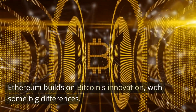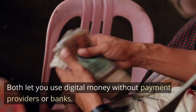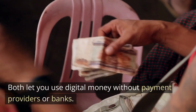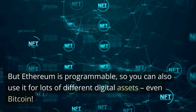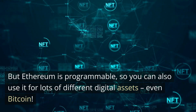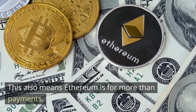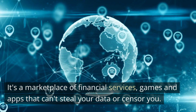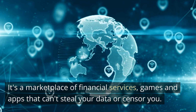Ethereum builds on Bitcoin's innovation, with some big differences. Both let you use digital money without payment providers or banks. But Ethereum is programmable, so you can also use it for lots of different digital assets, even Bitcoin. This also means Ethereum is for more than payments. It's a marketplace of financial services, games and apps that can't steal your data or censor you.